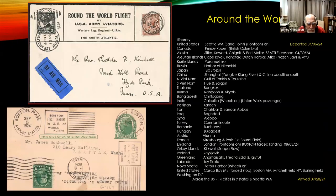And then I love round the world covers. I just think that's so delightful. And one of the ones that I definitely want to get is one of these round the world flight covers that is mixed franking with the British and American stamps on it. It's just a wonderful cover, and you can see all the places they went.